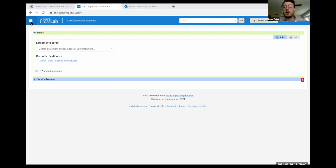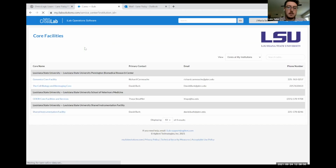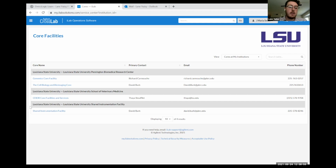Okay. What you're going to want to do is go up here to this drop-down menu in the top left. When you click on that drop-down menu, you're going to want to look for Core Facilities. If you click on Core Facilities, it'll take you to the variety of core facilities offered through LSU or the LBRN network. The one you're going to want to look for is the CEDAR Core Facilities and Services, the CEIDR Core Facilities and Services. Primary contact is Thea. You're going to click on that.